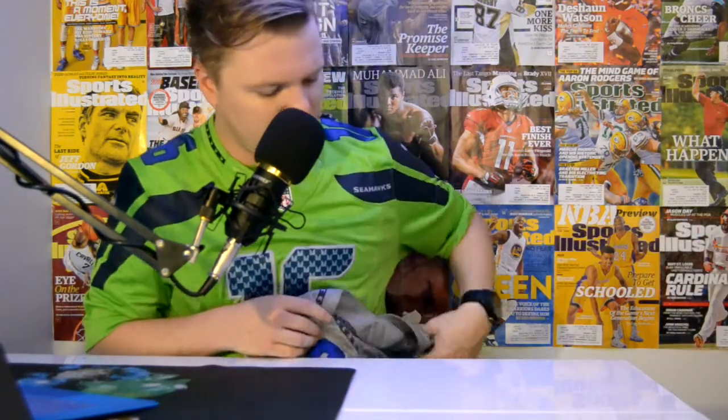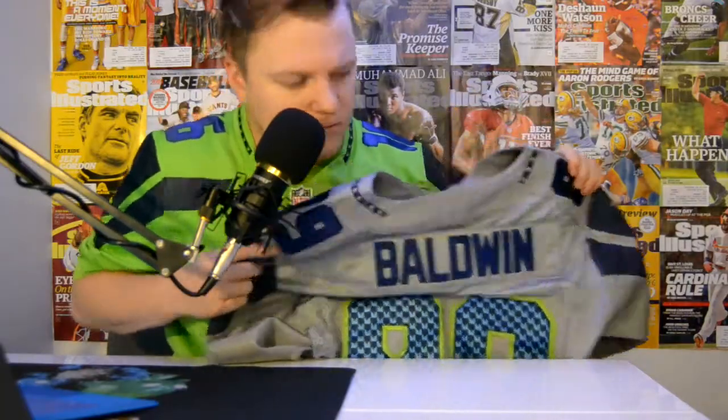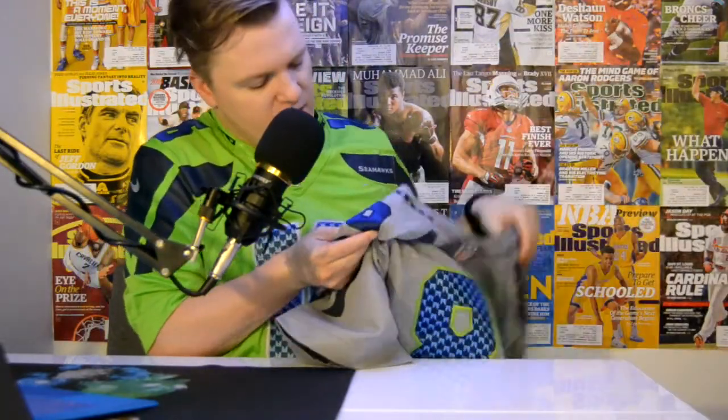Then they always wear their alternate jerseys too, and they're usually pretty cool. But you might not want to buy them if they're only going to wear them for one game. So if you knew they were going to wear them, you could order one and not be stuck in a commitment.